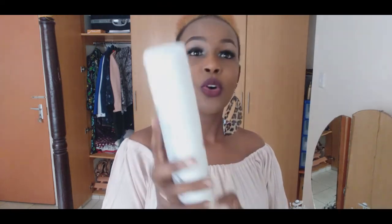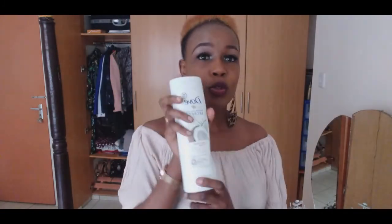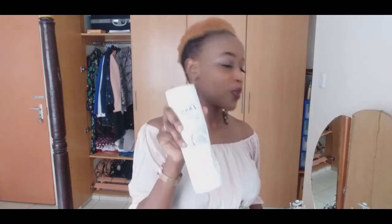For my lotion, again, I use Dove. So currently I'm using one with coconut oil and almond milk. This has also worked perfectly for my skin, especially because I have stretch marks on my hip area. I feel like this has really worked perfectly, and right now I don't really struggle as much with stretch marks. So such a nice product. I would recommend this to anyone.